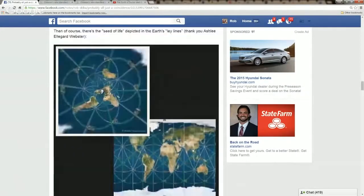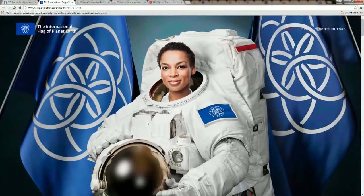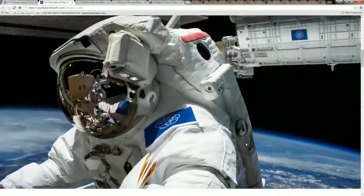Then, of course, there's the seed of life depicted in the Earth's ley lines, and I credit this to Ashley Webster. She looked at the way ley lines are typically depicted on a Mercator map like this, and then stretched them out into a circular format to fit the flat Earth map. When she did that, the ley lines more or less formed the shape of the seed of life, which just so happens to be what's proposed for the new flag of the planet Earth. Yes, flag of the planet Earth. You can go to the website, Flag of the Planet Earth. This is what they're proposing for the international flag. This is the new flag of our planet, according to some people. And of course, it always has to be associated with NASA, right?